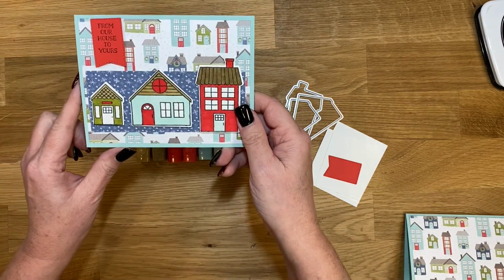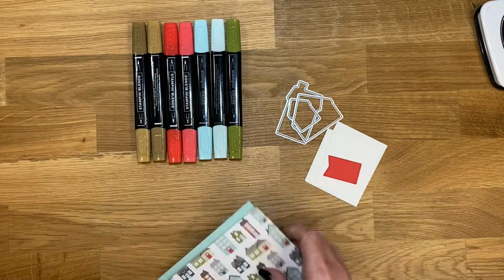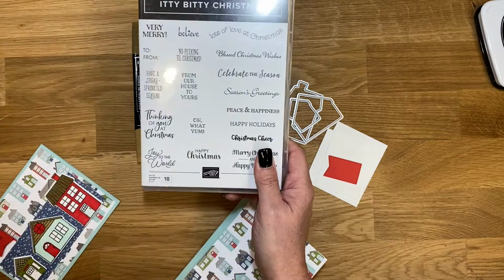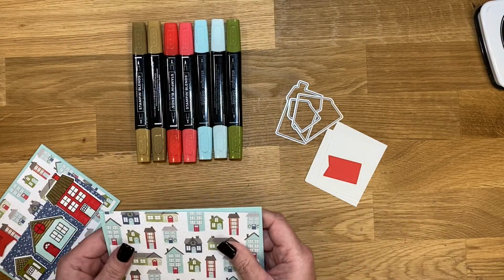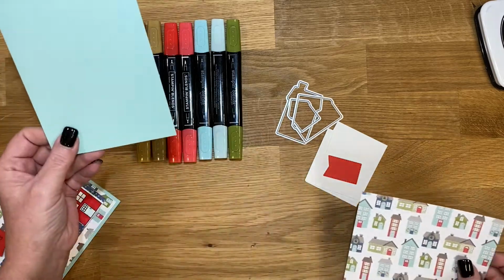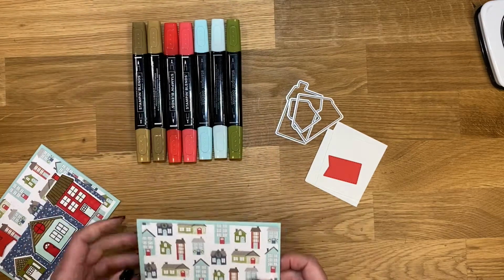So here's the card I'm going to share with you guys today. I will say really quick too, I'm using the Itty Bitty Christmas for the sentiment again, because the stamp set does not have the sentiments on it. My card base is Pool Party, and then I'm using a piece of DSP that is 4 by 5 1/4.